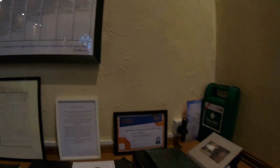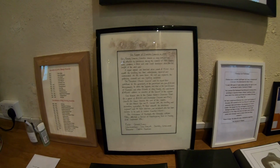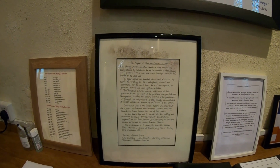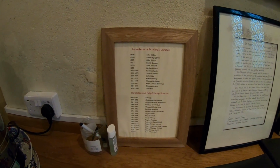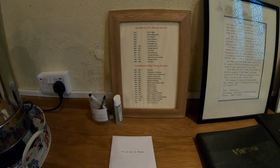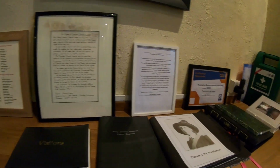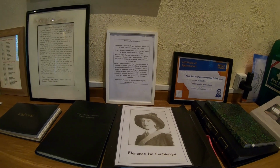And then we've got information books and things like that. There's one there on the repair of Duncton Church in 1991. And then there's the incumbents of St Mary's of Duncton, dating from 1543, John Ogden, till the present day, 2020, David Robert Crook. And then we've got some information about the suffragette there, which we'll look into a bit more, so we can bring you more information about that.